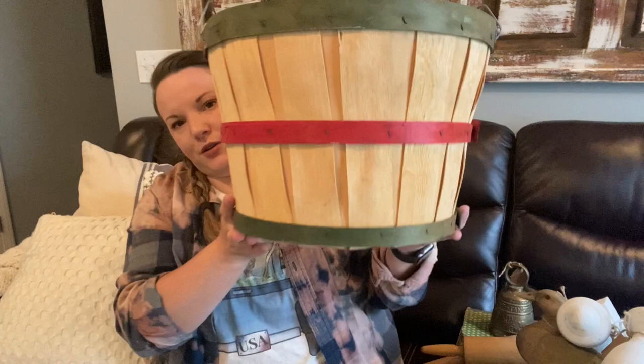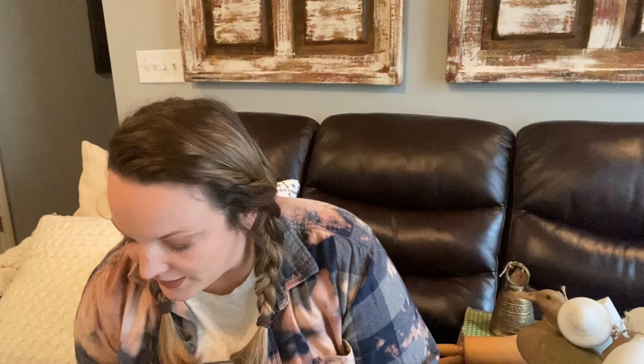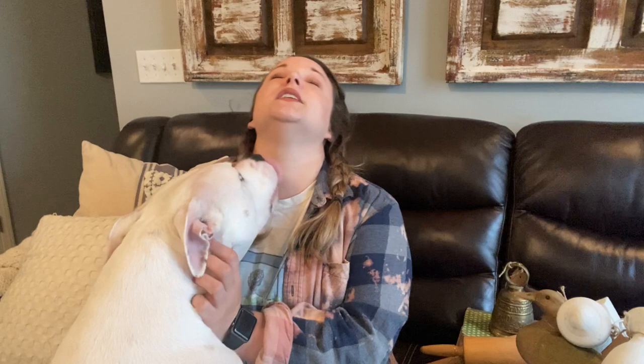The last thing I'm going to share with you is this cute little peach basket. My Aunt Kim actually gave this to us. She purchased it on the longest yard sale, and she got me one, my Aunt Penny one, and she also got us several little small ones. So that was super sweet of her, and I'm so thankful because if you don't know, Clanton, Alabama, where I live, is the peach capital of the South, not Georgia.